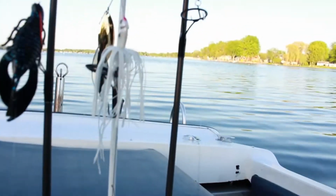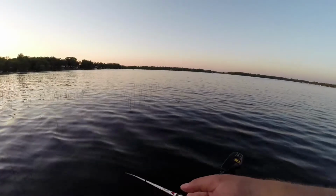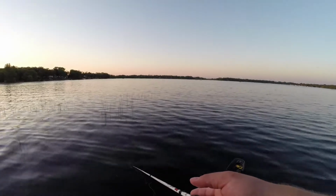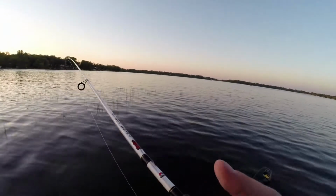This morning we murdered them on that white spinnerbait right there. Just caught 99% of our fish. But I'm hoping for some frog bite tonight, so let's see what happens. Should definitely catch a bass in front of us there.